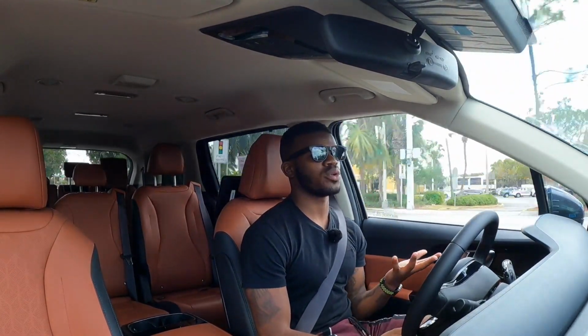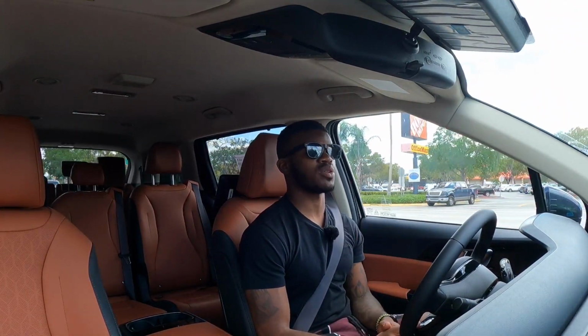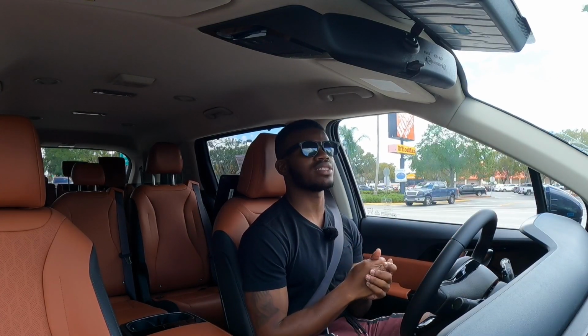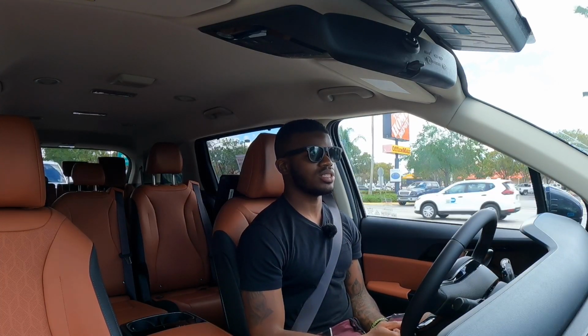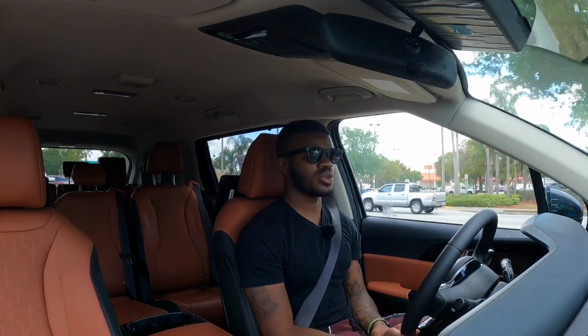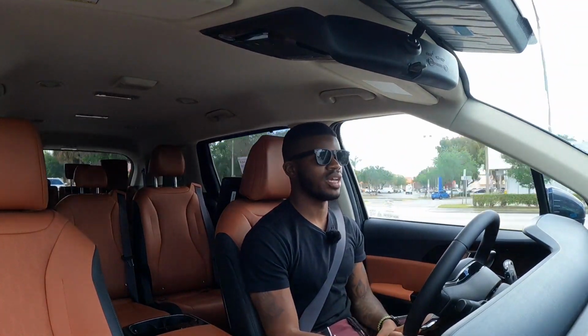The Carnival that I'm testing today is an EX model, so it's going to be semi-fully loaded, but it is missing that 12.3-inch digital gauge cluster. It looks really Mercedes-Benz like in here if I would have had that 12.3-inch digital gauge cluster, but it still looks Mercedes-Benz like in here to a certain extent. But they keep it really simple here with these analog gauges, but they do give you this small helper screen that you can configure in a sense.